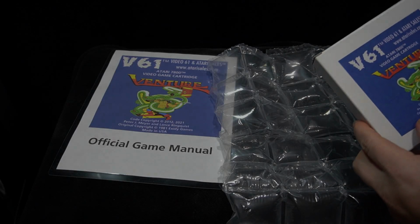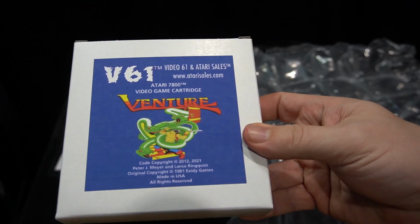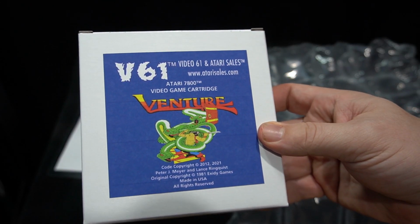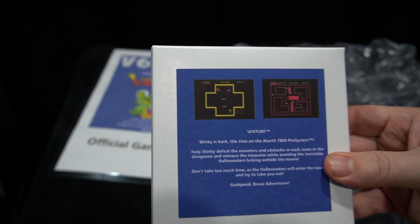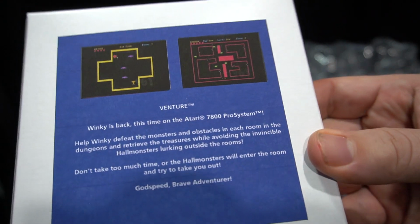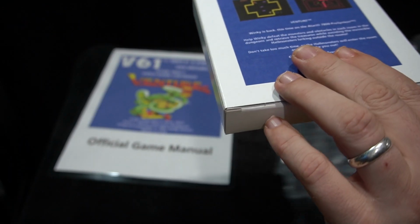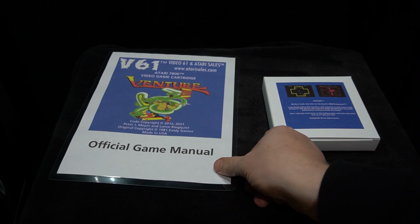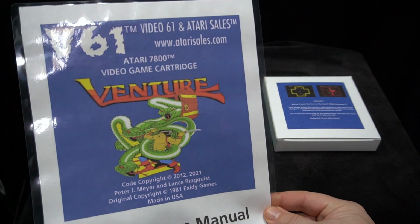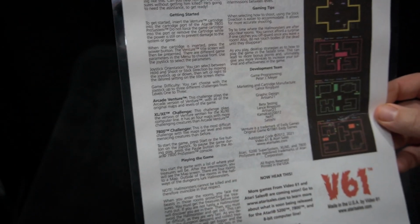I haven't covered the Atari 7800 in a bit, and I got a new aftermarket game, Venture. This is an arcade port for the 7800, and this is from AtariSales.com. They are a long-standing Atari mail order house and service department. They cover lots of things. Go to their website. And what they also offer is these aftermarket games.